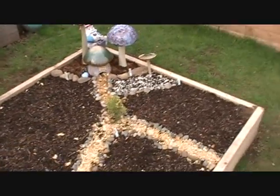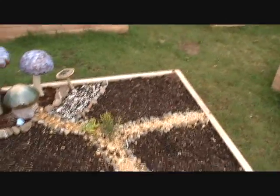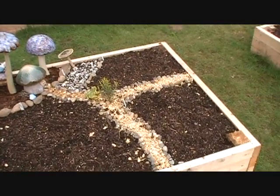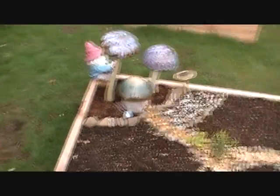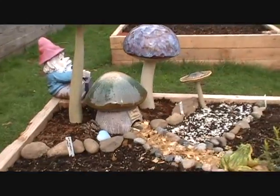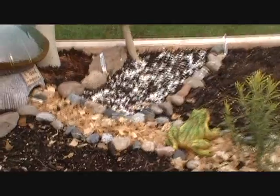This is my fairy garden. Originally I'd planned to put corn and squash and beans in here, but that won't be done until May. And I thought, rather than leaving this bed empty, might as well do something kind of fun with it. So I've got some mushrooms and a gnome and a little toad house, and got some little pathways and stuff.